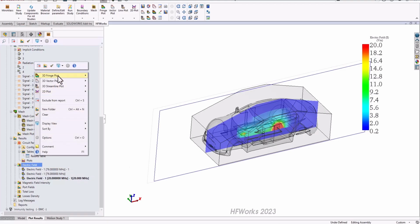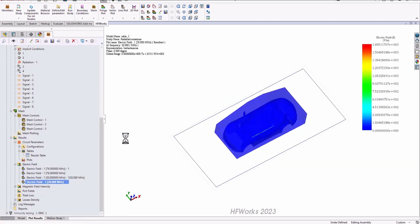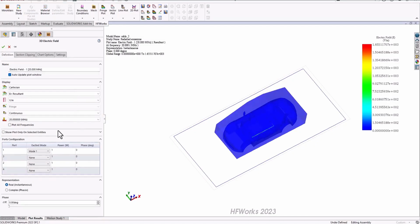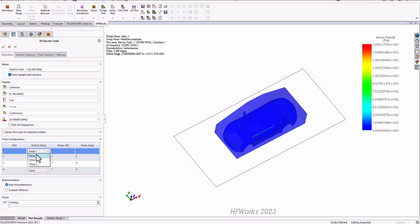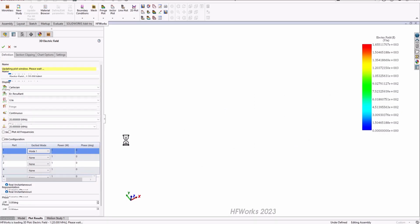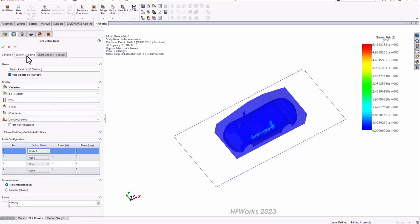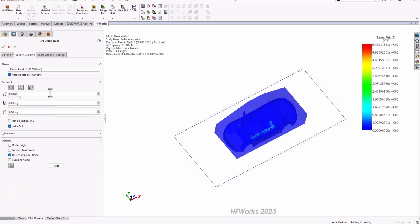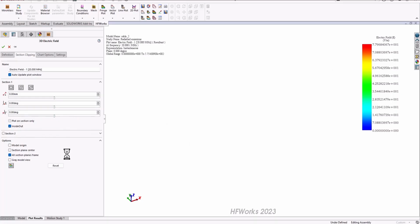To create this field, you simply right click, you go to 3D fringe plot. So we can choose no clipping, section clipping, or iso clipping. For this, we wanted, for instance, section clipping. So for the electric field settings, we can specify, for instance, the operating frequency, let's say 20 megahertz, and also we can specify which port we want excited. For instance, we want port 1 to be excited with mode 2, which corresponds to common mode. And also we can choose the section clipping. So for instance, we can change the plane, and we want to plot on section only.